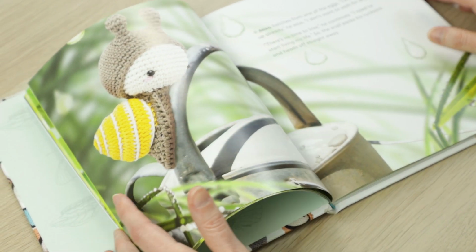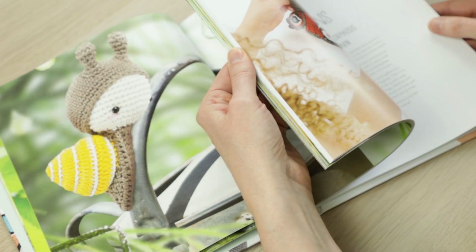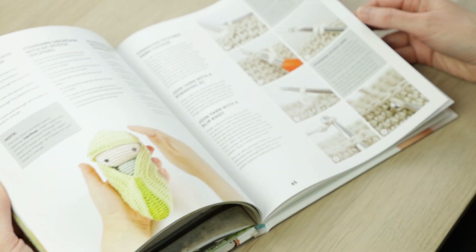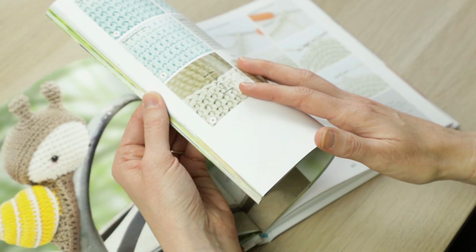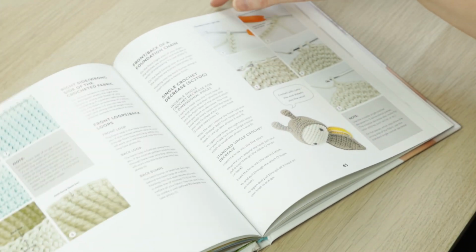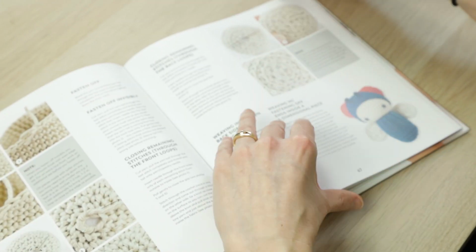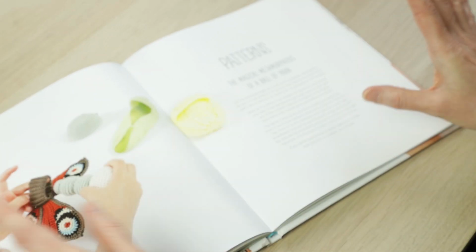But what I really like about this, if I can show you, is it's got all the crochet techniques used within the book. There was one crochet technique which she didn't share in the book, but is on her website. What I love though is you can make the caterpillar character. I think I should actually just show you here.